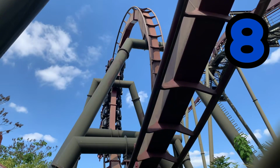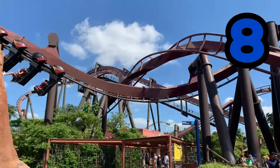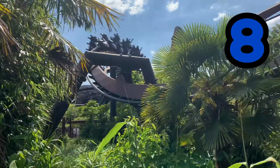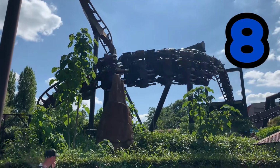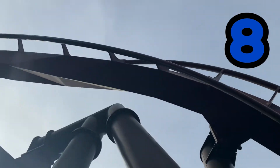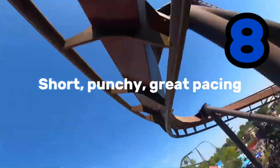And yes, B&M has done a great job with this small roller coaster footprint, because they have made a roller coaster that's whippy and has a fast pace. But the intense G-forces and fast pace also make this roller coaster feel very short, but they can only do so much with that small footprint. And it is also not fair to compare this B&M invert with other big B&M roller coasters that are above 40 meters, 130 feet. To conclude this roller coaster review, I would describe Nemesis Inferno as short, punchy with great pacing.